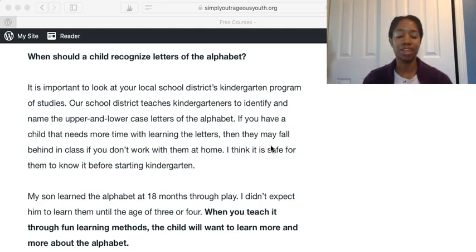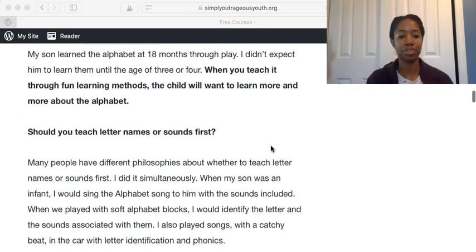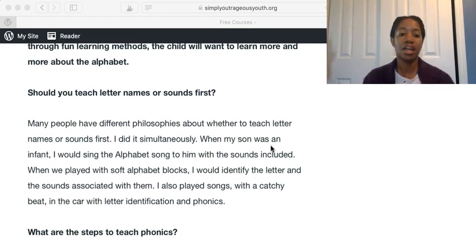And so I think it's safe for them to know it before starting kindergarten, just so they can have that leg up. And then personally for me, my son learned at 18 months through play, and I actually did not expect him to learn it until the age of 3 or 4, but because we learned it through play and songs and dancing, he wanted to learn more and more about the alphabet, and he learned it at a very young age.